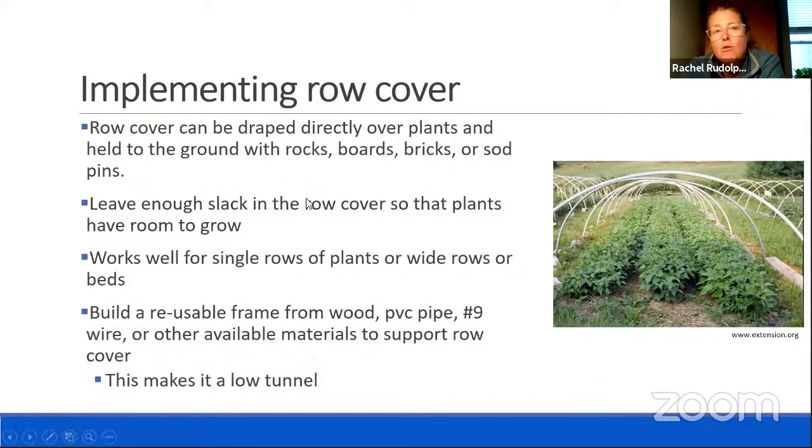So here's some examples of some nice low tunnels, or these are almost mezzo tunnels, kind of medium. You can make them out of PVC pipe, right? And you can see these bags along the way here. That's for holding down row cover. And these PVC pipes are connected to these blocks. So they're not permanent, but they're probably not going anywhere this season, right?